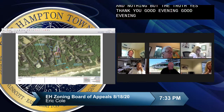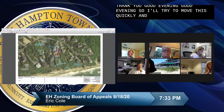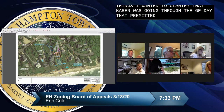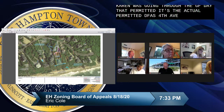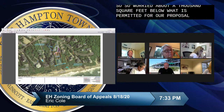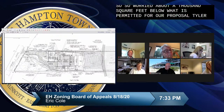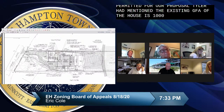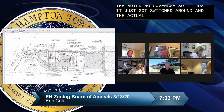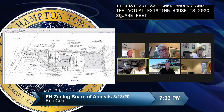Good evening. I'll try to move this quickly along. There are just two things I wanted to clarify. As Karen was going through the GFA that's permitted, the actual permitted GFA is 4,526. She said 4,400. So we're about 1,000 square feet below what is permitted for our proposal. And the second thing, in the technical analysis, Tyler had mentioned the existing GFA of the house as 1,896. That's actually the building coverage. So it just got switched around, and the actual existing house is 2,030 square feet. Right. Okay. All right. Got it.